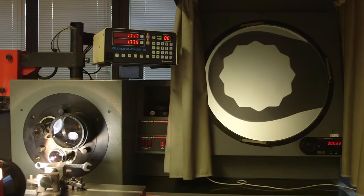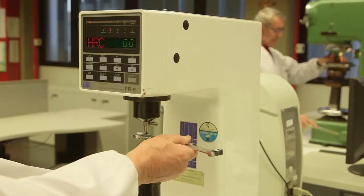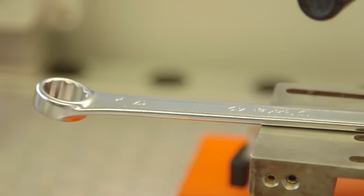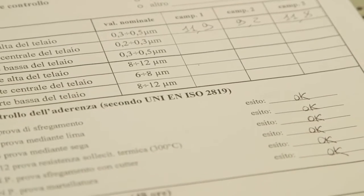Before the wrench is ready to be sold, there are still several tests to be performed. The hardness must always be greater than the ISO specifications. The micro hardness tester also checks the decarburization, i.e. that the hardening and tempering phase has not removed too much carbon. The thickness of the nickel plating must also be uniform and of the correct size.